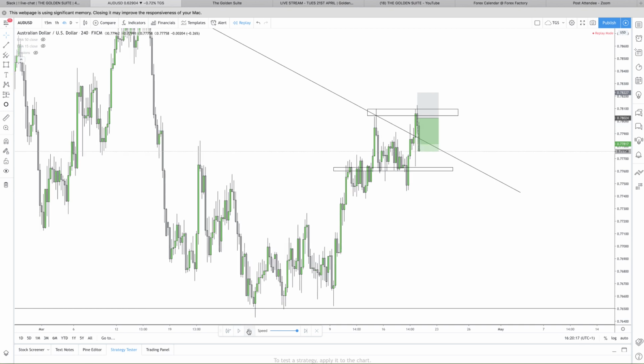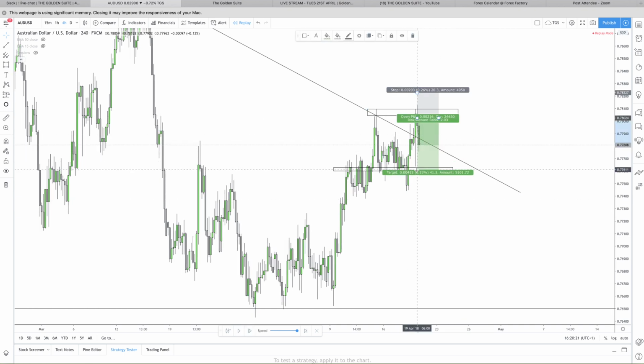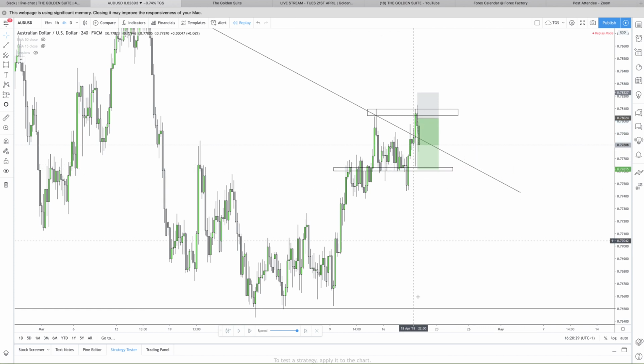Let's take a look. There we go. So we're in a 1-to-1, so we move stop loss to entry. Now, I like 1-to-2s because I'm not greedy at all. So let's see if it hits 1-to-2. I would expect price to at least come down to this level, if I'm totally honest.